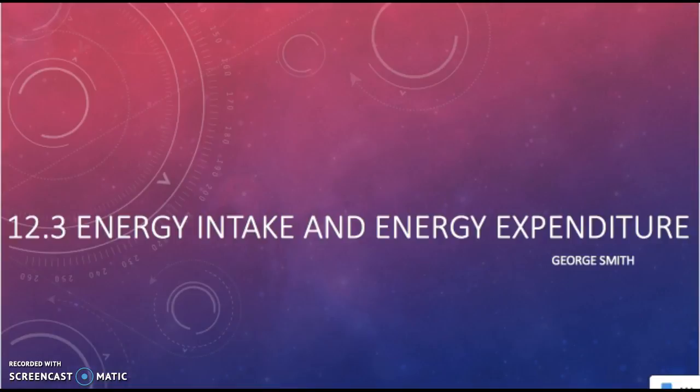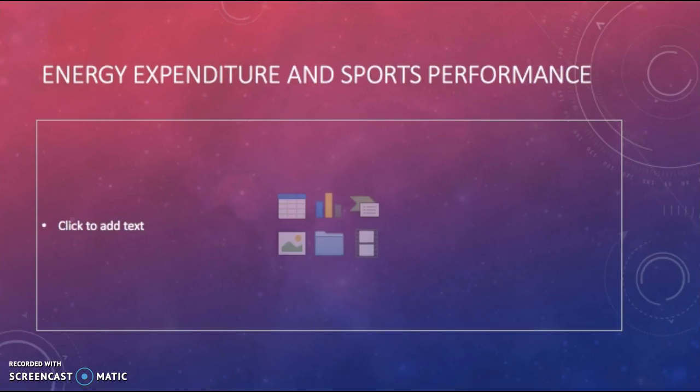12.3 Energy intake and energy expenditure. Energy is used by the body to stay alive because you need energy to respire for all bodily functions, even when you're asleep. You need energy to grow and stay warm and stay alive. It is consumed through either food or drink.